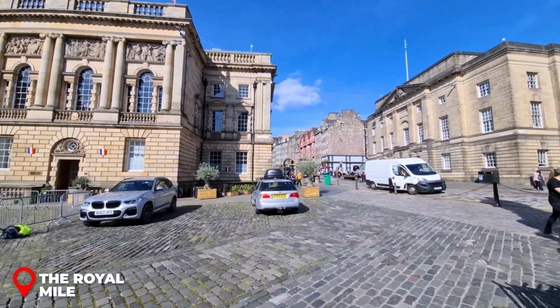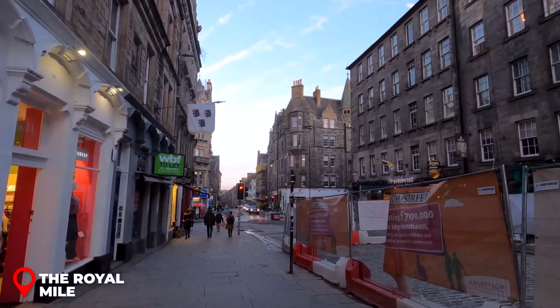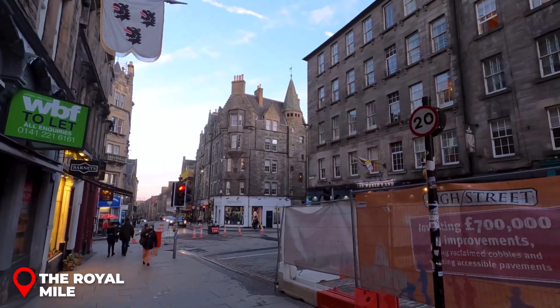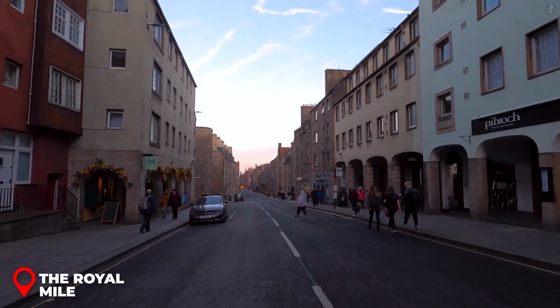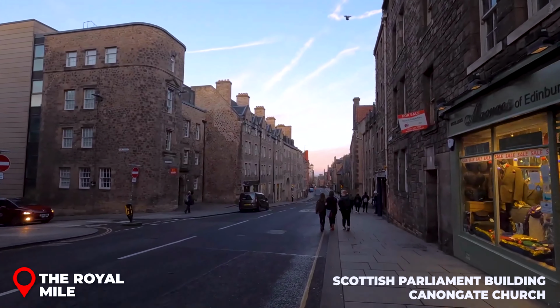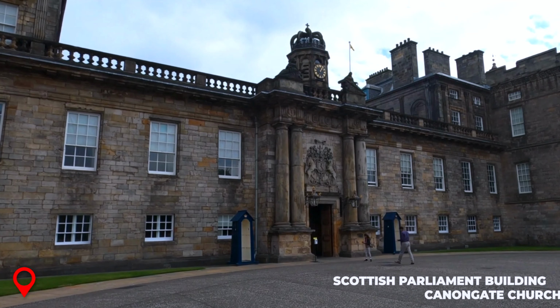I'm gonna dive into all the fun things you can do here on the Royal Mile when we get to day 3 of our trip, because that's where we'll really get to explore everything it has to offer. But for now, let's keep moving toward the end of the street. On the way, you'll spot the Canongate Church and the Scottish Parliament building. Keep going and boom, you're at the Holyrood Palace. Let's go check it out.